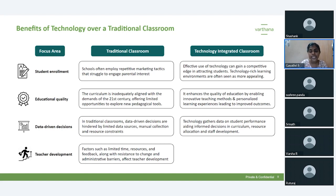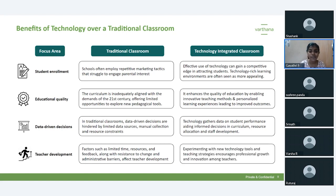But in a technology integrated classroom, we have a lot of tools to support the teacher in enhancing their teaching skills. There are a lot of strategies that can be implemented inside the classroom, and a lot of resources to help and support them. They can also collaborate with other teachers, learn from them, and make sure they develop professionally. So these are the important benefits of technology when you compare it with a traditional classroom.